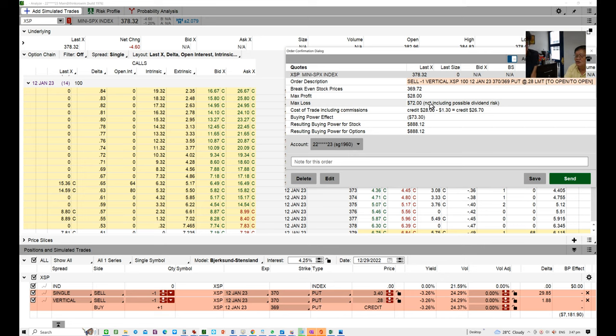Both sides equal to zero, $72. Okay. Even if it didn't drop to zero, so what? Your 370 lose $36,000. But your 369 make $38,000 over $36,000. You mean literally you can offset the thing per sell.